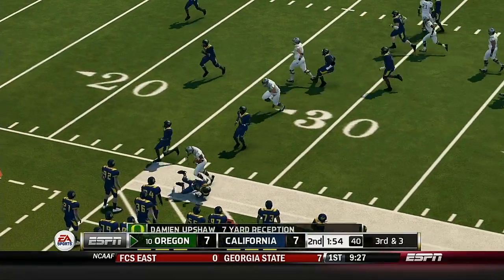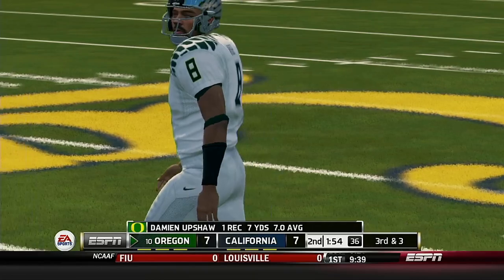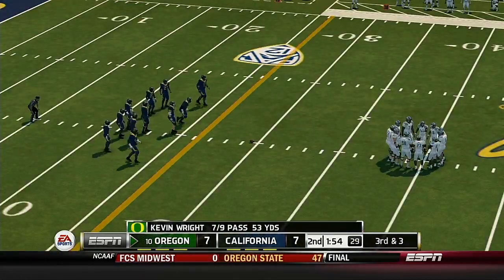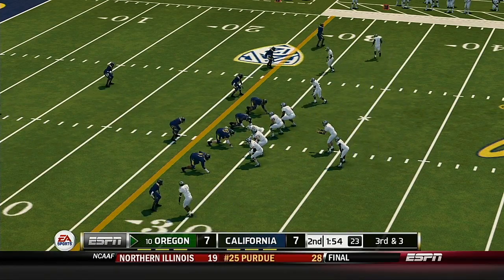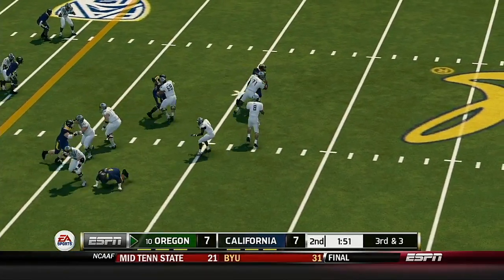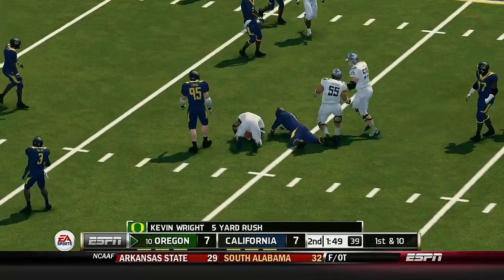Gets it out quickly. And they push him out around the 29-yard line. Gain of eight on the play. That makes it third and three. They need about 3 yards to get the first down here on third down. He's scrambling. Dives, and he's down.